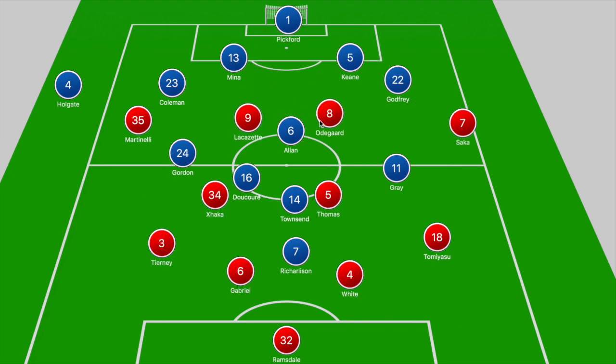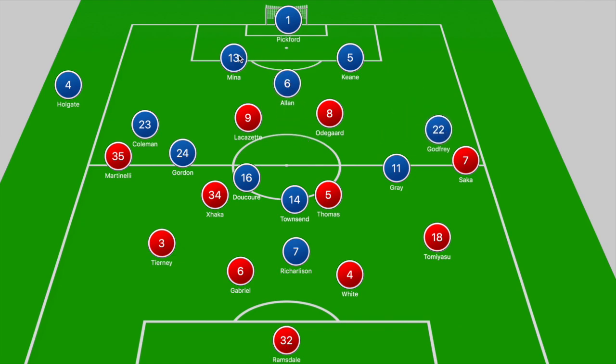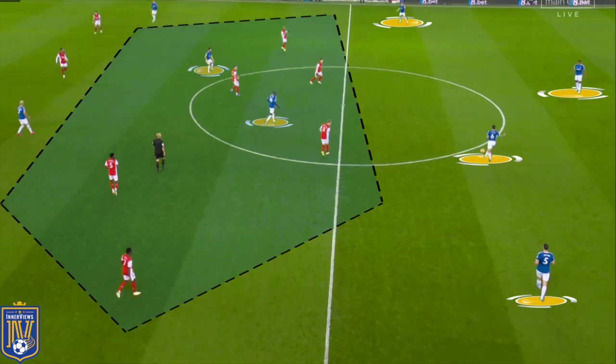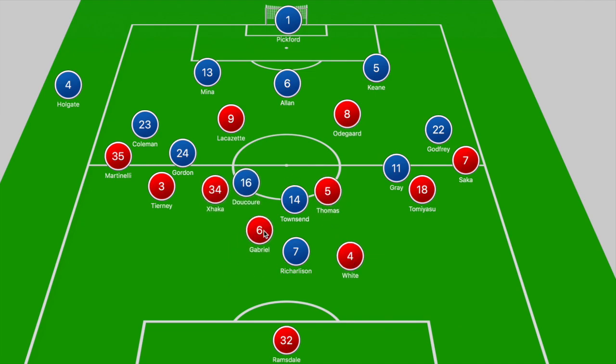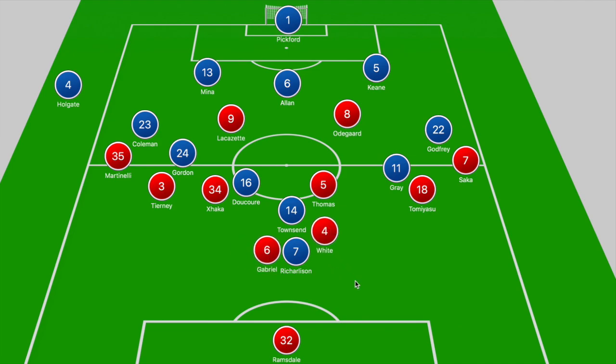If Arsenal weren't looking to press higher up the pitch, what we often saw was that they would drop off into two banks of four, and the same would apply. Odegaard and Lacazette would be sitting in between Alan, but there were times where he was looking to drop in between the center backs to help push the fullbacks forward. But even in that situation, Lacazette and Odegaard weren't tempted to step to Alan due to the fact that his passing range is limited. And in those situations, you would still end up seeing Doucouré being picked up by Thomas Partey or Xhaka, and the other holding the center of the pitch in case Townsend dropped off into that central area, or they would simply just be holding that position and have White or Gabriel deal with Townsend.